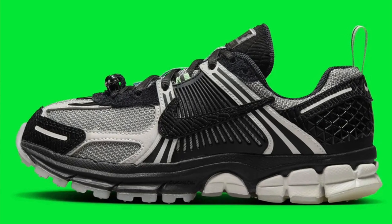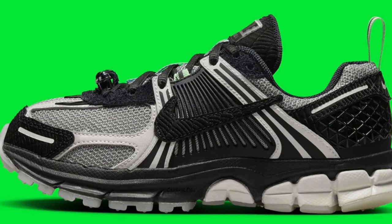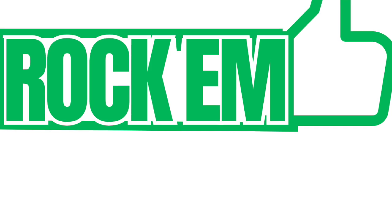And as you know, the Nike Vomero 5s are a very comfortable shoe. I have a pair in my collection, so I can confirm that they are very comfortable. If you haven't done so already, go ahead and try a pair of Vomeros and see if you like them. I am rocking these for the Halloween. How about you, my brother? What do you think about these? Good call with that. I will be rocking those as well. Drop us a comment down below if you're rocking those or dropping those.